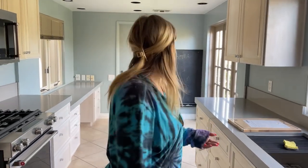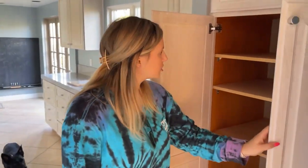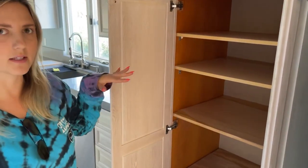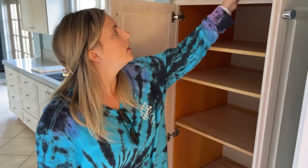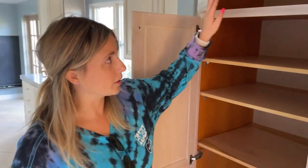And then we have a huge pantry right here, which I think we'll find a really cool way to utilize and have it make sense. It's super deep, so I'm wondering if there's a cool thing that we could get to pull out or something like that. If anyone has any suggestions, let us know. And up here, which is so nice, they're super deep cabinets. So that's a good thing and a bad thing because things tend to get lost.